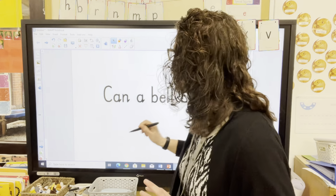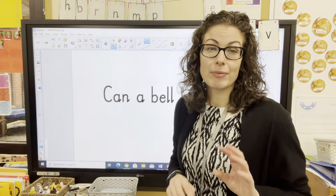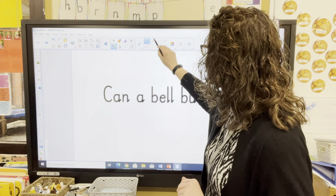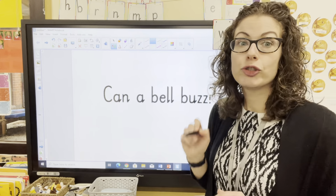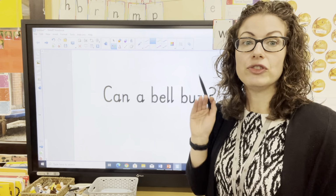So this is a task we do quite a lot at school. And just to make it more fun, I'm going to use different colours. So you might want to have some different coloured pens if you can. So what we're going to do is put sound buttons into our sentences. Now, this is so important. And the reason we're doing it today is because we're looking for digraphs.